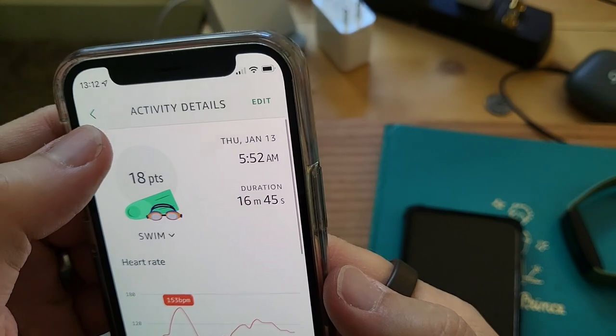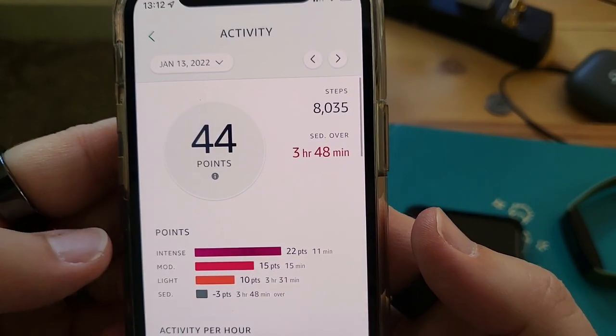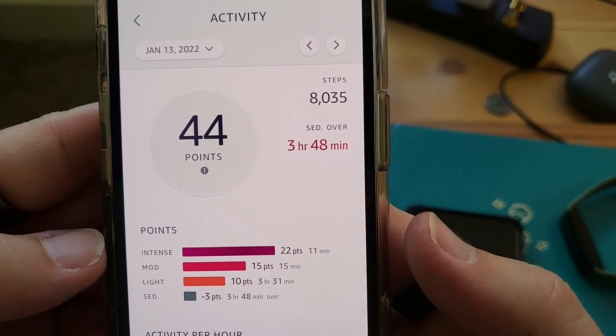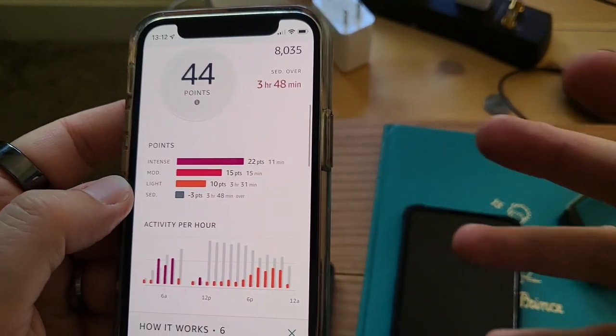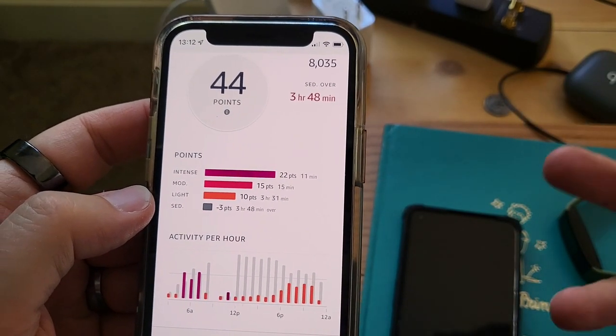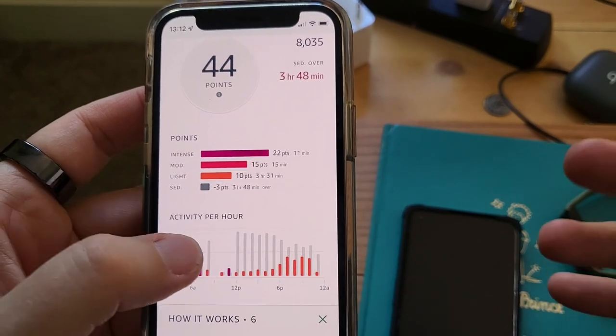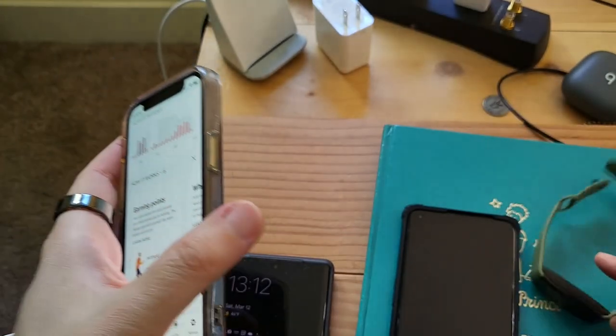Oh, thanks. And then if I go back, this was my whole day view back on that day, January 13th of this year. So intensity points, moderate. So again, it's not really the quantity of your workout or the steps, it's all about the intensity and what your heart's doing. So kind of cool how they measure that.